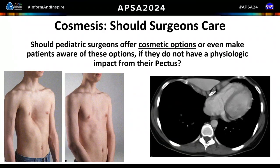When do you start that? Is it after the NUSS bar is removed, or? So we offer it as a sole treatment for Pectus excavatum if it's a mild defect, and then any patients getting bracing for carinatum or a NUSS bar for excavatum, they're all enrolled in this PT program.